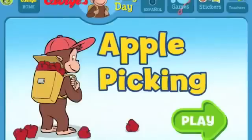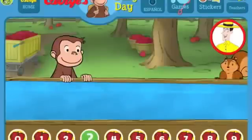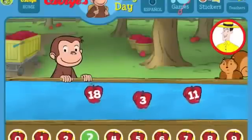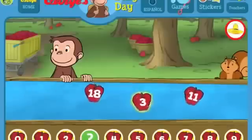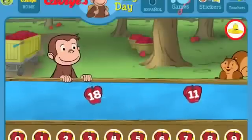Apple picking. Click the green button to start. George and Jumpy are lining up apples. Click on the apple that fills the gap below. 3. You found the missing number.